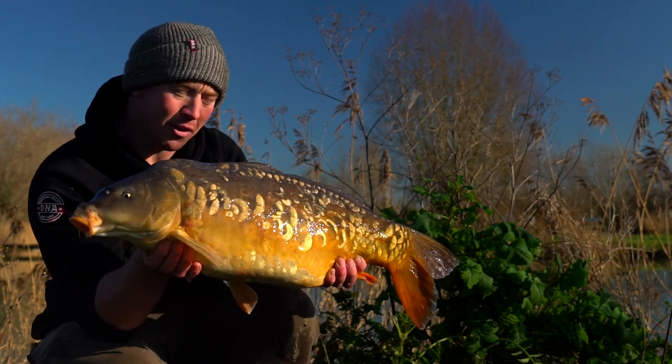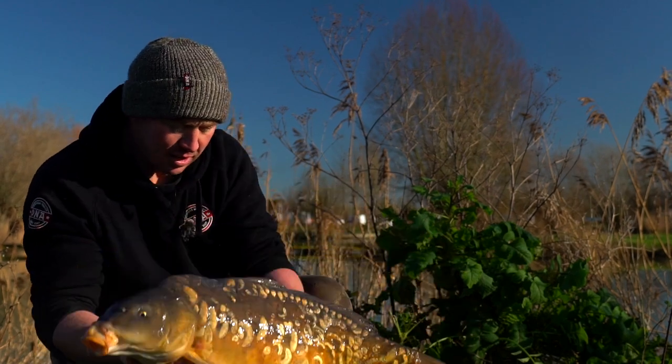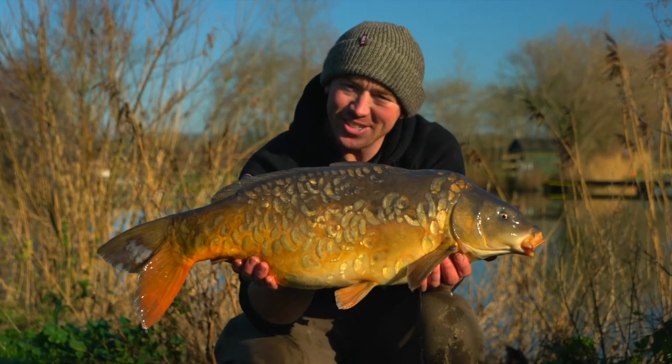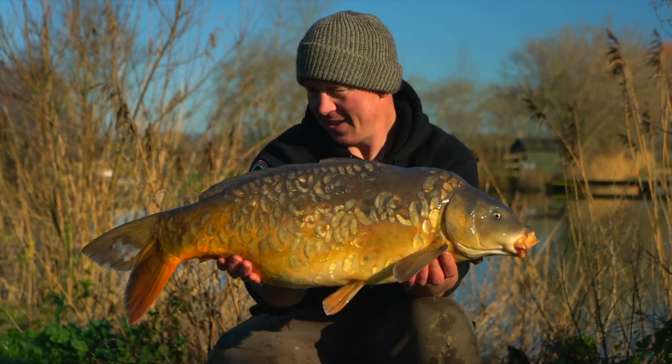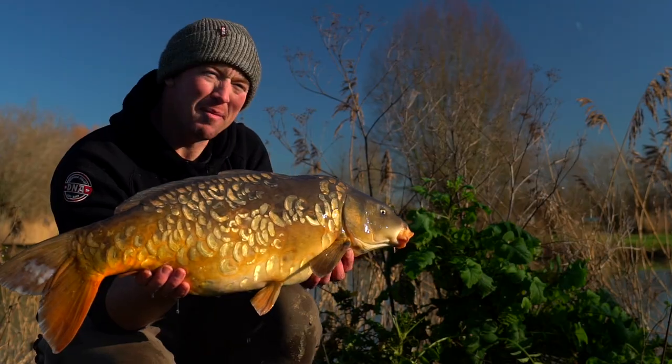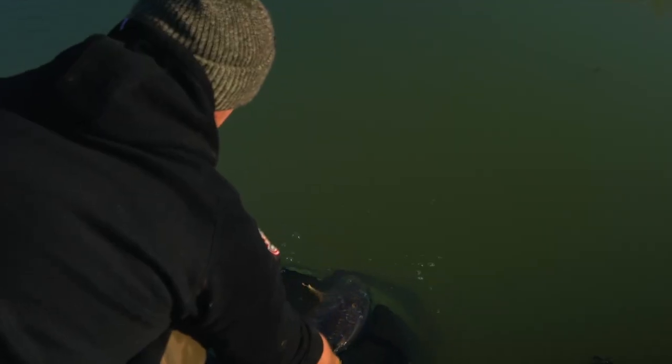Happy days. Well, I'll just pick it up and see the other side as well. It's equally as nice as this side. There you go, there's the other side, equally as nice. What a lovely fish. But then I am a little bit biased, don't I, with my own lake. So, let's get my little baby back.